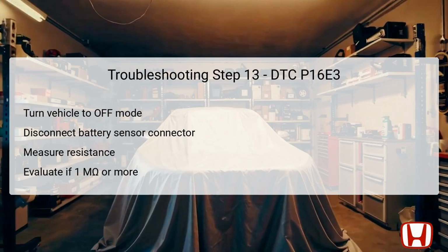As with earlier checks, if resistance is found to be 1 megaohm or more, there's no evident short, and you can proceed to step 15. If resistance is less than this, step 14 will be necessary to diagnose potential shorts within the LIN communication.